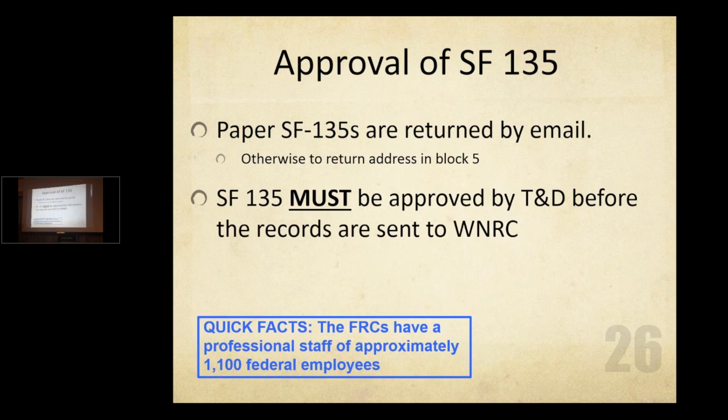So on page 26 here, we're looking at the approval of the SF-135. Paper SF-135s are returned by email, otherwise to the return address in block 5. So it says paper there, but that includes scanned SF-135s or edited PDFs that are emailed to us, as well as things that arrive in the physical mail or via fax. Those are sent to the email that's included in field 3. If there is none, then they're sent to the address in field 5. So that's how those are returned.